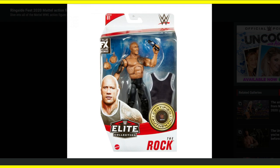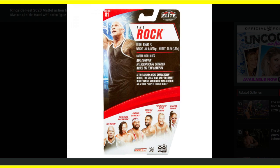So I think the big talking point there is the new tattoo detail. And I think that's why it's angled that way, so that you can see the top of the arm and you can see that it has got the updated tattoo work there. So that's pretty cool. There's the back of the packaging. Shinsuke, Street Profits, stunning Steve Austin from WCW, and Bianca Belair. Those are the other ones. That Belair I've already seen is stunning.